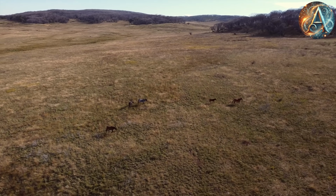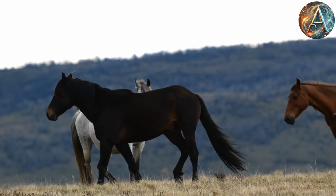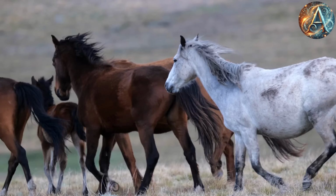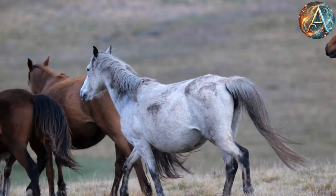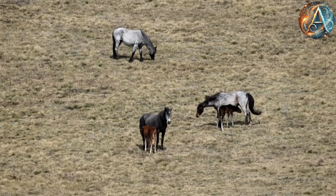The Brumby is Australia's true wild horse, a living symbol of freedom and grit in one of the toughest landscapes on Earth. No saddles, no fences, no barns. Brumbies roam untamed, the last breath of wilderness in a world that's closing in.